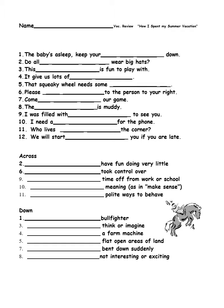Now here, How I Spent My Summer Vacation, it's a vocabulary review. Now you're going to fill in the blanks. Number 1, the baby's asleep. Keep your voices down. Number 2, do all blank wear big hats? Cowboys. Number 3, this blank is fun to play with.